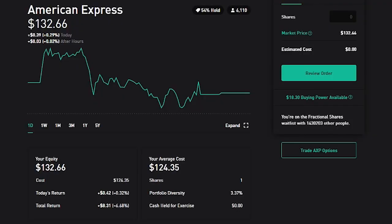12th on the list, I have American Express. It was kind of interesting because I was looking for a new credit card this year, and I just found that this was easily the best offer that was on the market so far that I've seen in a while for credit cards. So I decided to pick up an American Express credit card, and around the same time I decided to invest in the company. So far it's paid off pretty well. I have around a 7% return, so not too bad. My equity is $132.66 at a cost of $124.35, making $8.31 in returns.